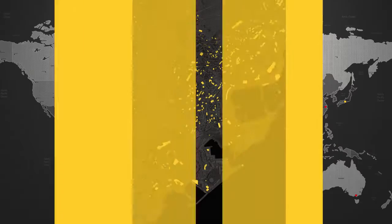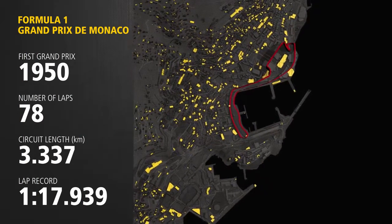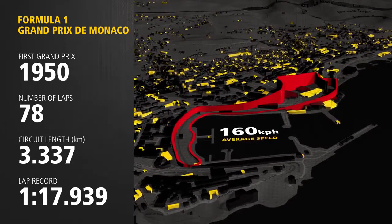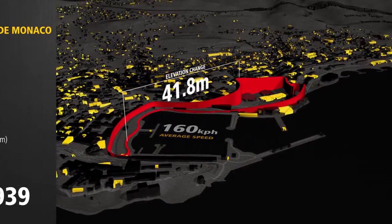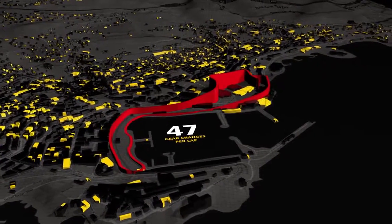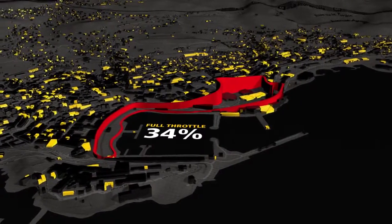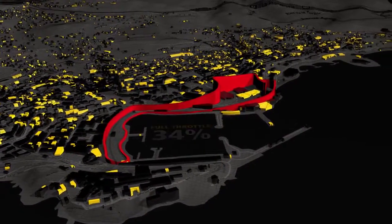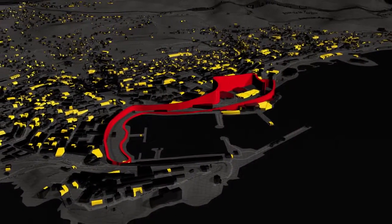At 3.3 kilometers, the Monaco street circuit is the shortest track on the calendar. Although not the quickest track of the season, with average speeds of only 160 kilometers an hour, the circuit has a lot of elevation changes, which means it's tricky to have a stable car in a lot of places. Drivers have on average 47 gear changes per lap and are only on full throttle for 34% of the time, but with no margin for error, concentration, commitment and bravery are key around Monaco.